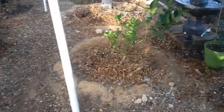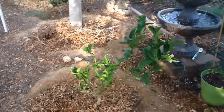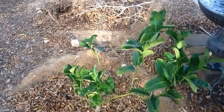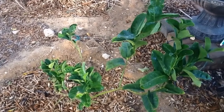Under this jacaranda and ficus overhead, you can see it's providing a nice microclimate of filtered light. I've got a few more sensitive trees here. So this is the Buddha hand. I had this in full sun. It does not like full sun. Needs some filtered light, some protection.